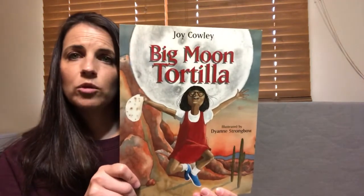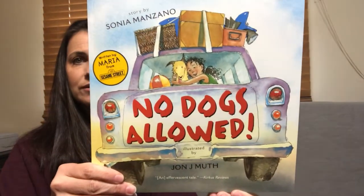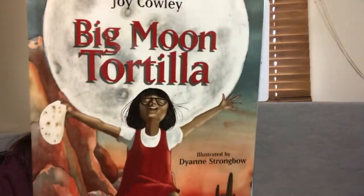And I'll introduce the books that we will read. One is Big Moon Tortilla. Another is Amelia's Road. This one, No Dogs Allowed. And finally, Happy Likes Soccer. We're going to read them in different orders, not the order I introduced them to you. But the first book we are going to read today is going to be Big Moon Tortilla.